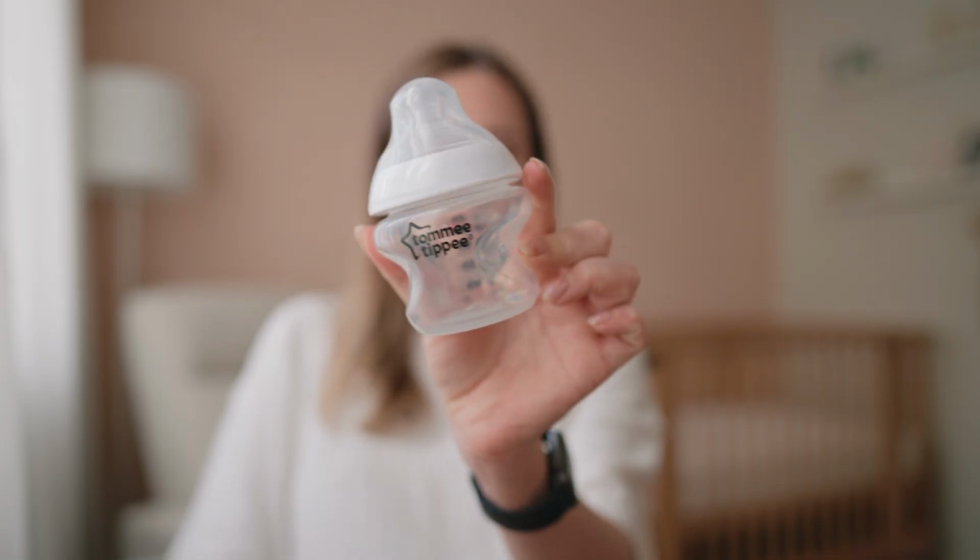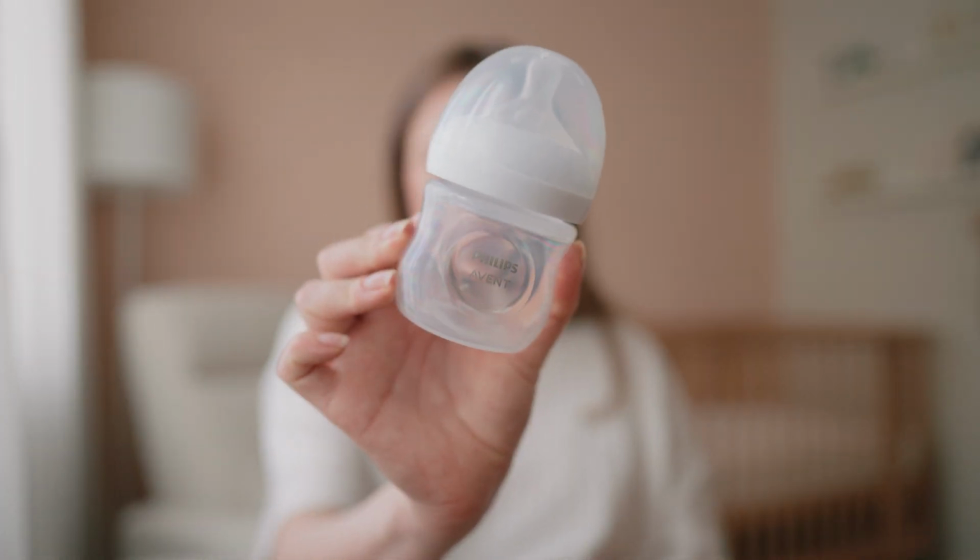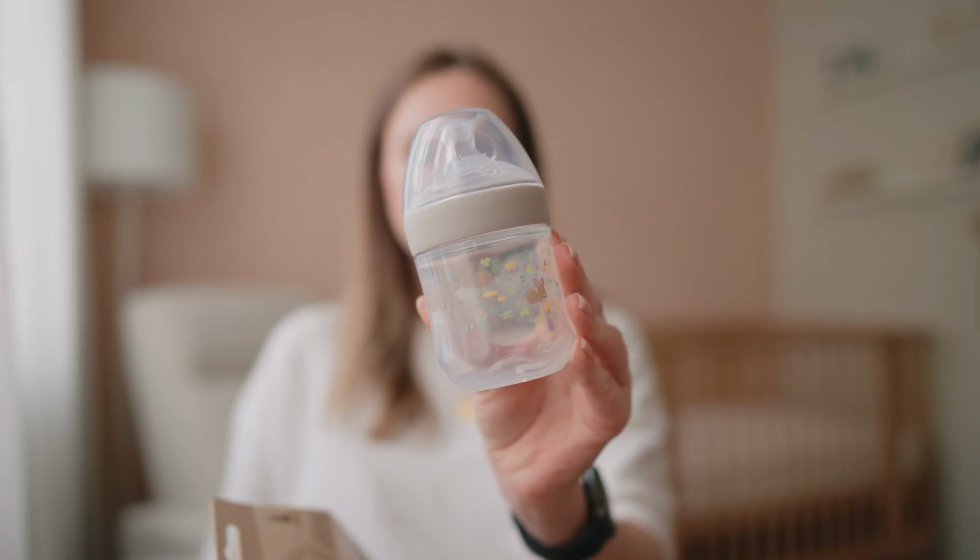This one's the Tommee Tippee one, and then this one is the Philips, and then I purchased the Nuk ones, so I got 2. Another bottle that my lactation consultant recommended is this Pigeon Soft Touch bottle. This was recommended because the teat actually kind of resembles a nipple, so it's a good bottle to transition between feeding on the nipple and a bottle, because that way your baby doesn't get used to feeding on a bottle and then won't latch properly on your breast. So apparently this is a really good one, and we've actually been really loving it, and it's the only bottles we actually use now. Would recommend, they're great.